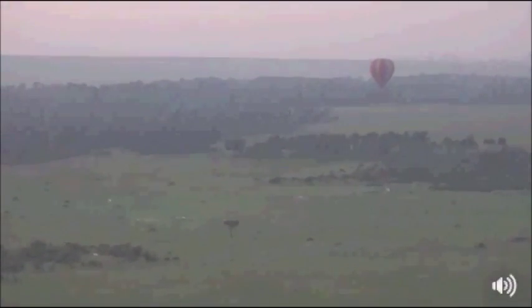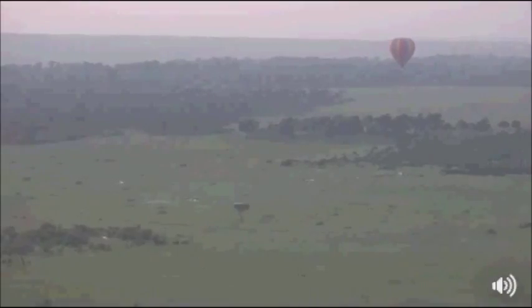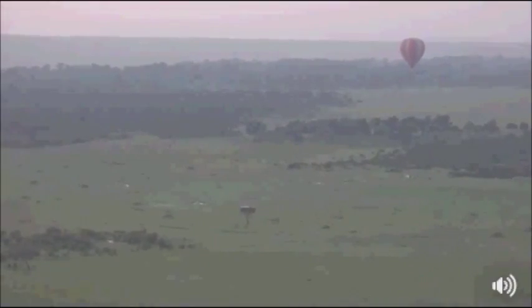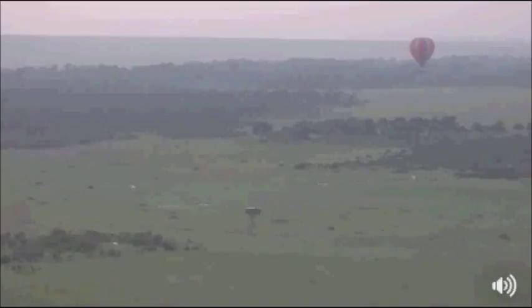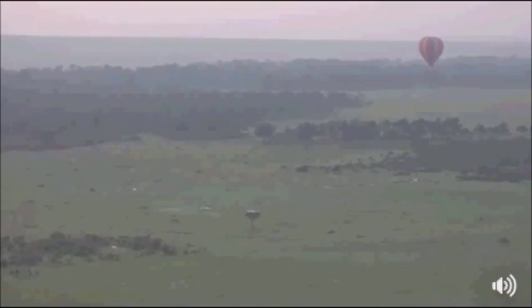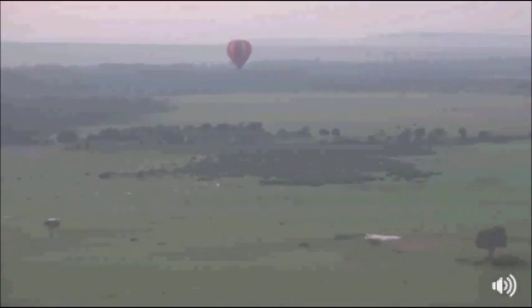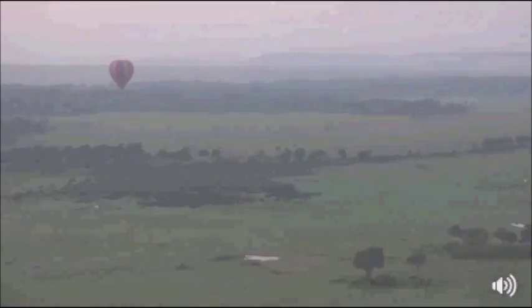Now, Colleen, you'd like to know how long does an average balloon ride last? Colleen, it is obviously changeable. It's all dependent on the conditions, but normally they judge it at around the hour mark. So that's from takeoff to landing. You normally have within the region of between 45 minutes and an hour and 15 minutes, all dependent on the conditions. But in general, it's around an hour of actual airtime.